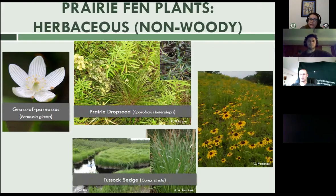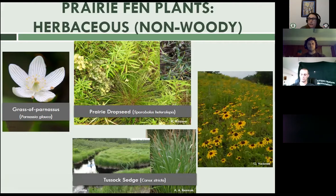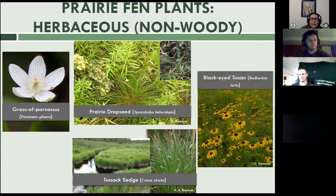Third is the tussock sedge. So this is a major component of many wetlands across the state. And they form these dense colonies that can provide excellent cover for birds and other wildlife. They are the host plant for several caterpillars, and the sedge wren feeds and nests in areas where they are a dominant species. Last is the black-eyed Susans, which is a widespread prairie wildflower that is a favorite of many pollinators. It's also a nectar source for the powesheik skipperling.